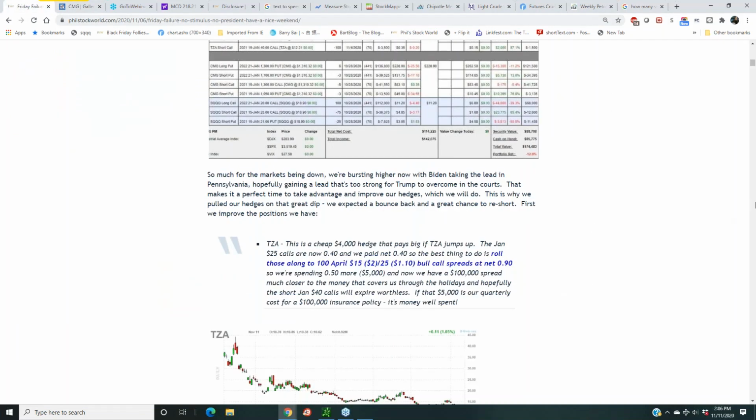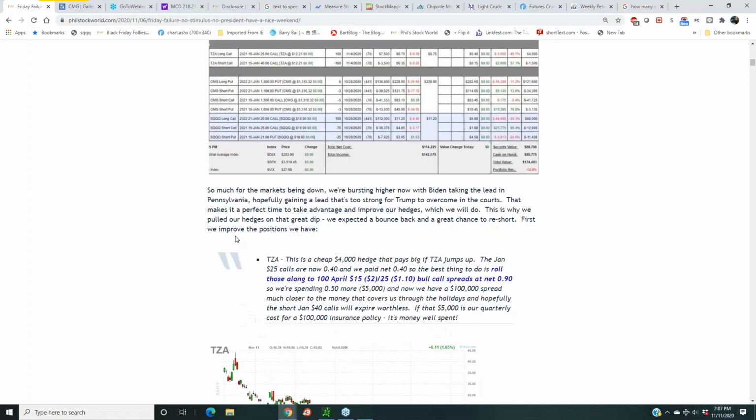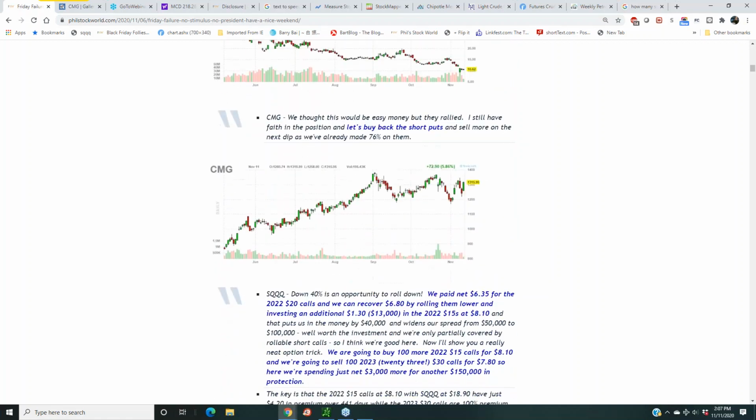So what else are we talking about here? Short-term portfolio. With TZA, we moved to a hedge. And why did we do this, by the way? We did this because we thought the thing was bottoming and we wanted to be more careful. We wanted to have a hedge. If you have a spread, you're going to get less damage when it goes up.